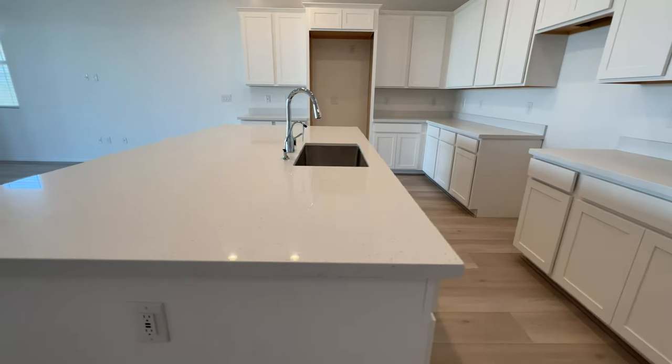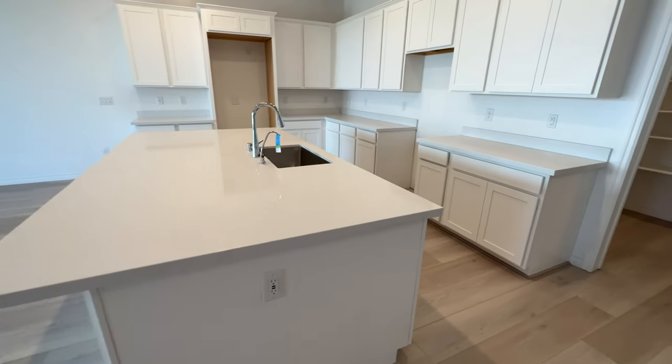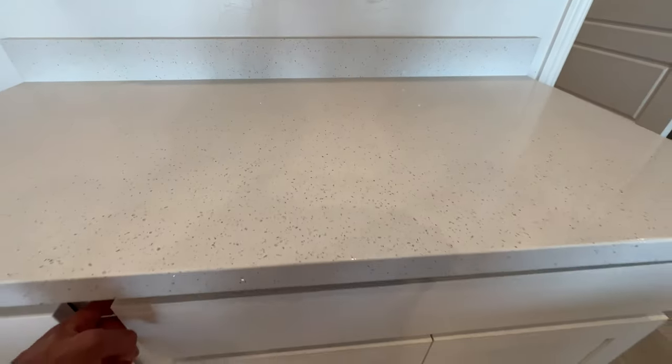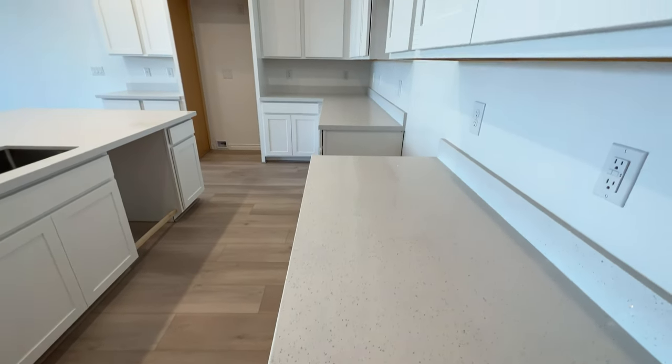Now, I measured this a while ago. This is about 8 feet by 5 feet, right? Wide, long, 8 feet. Okay, let's check if this is soft closing. They've used consistently white quartz. It is not. Sorry about that, guys. Okay, so you see how they have... this is a little bit different from the quartz you've seen in the bathroom. This one is sparkly. It has that sparkle on it.